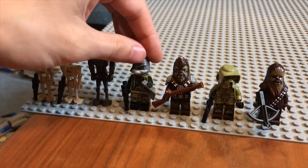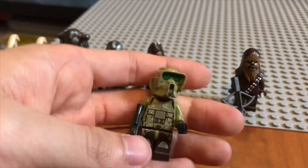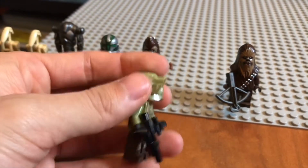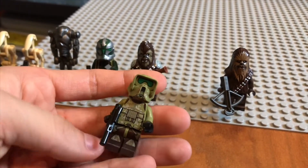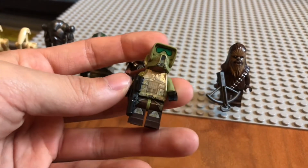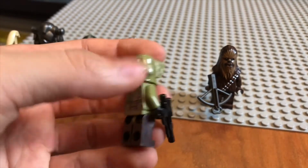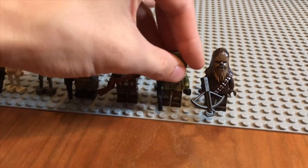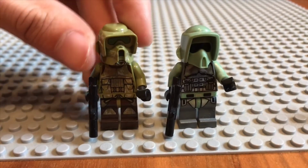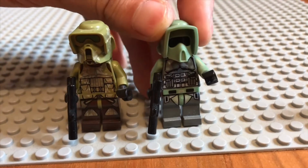Really great. And then we got our first rendition of the newer version of the Scout Trooper. Now the first Kashyyyk Trooper, that is, sorry. The first time we ever got a Kashyyyk Trooper was in the original Clone Turbo Tank back in 2005, I believe, when it came out. We got our first version of that, which I have. So give me one second and I will compare the two. Alright everyone, so this is the second version of the Kashyyyk Scout Trooper, and this is the first version that came in the Clone Turbo Tank.